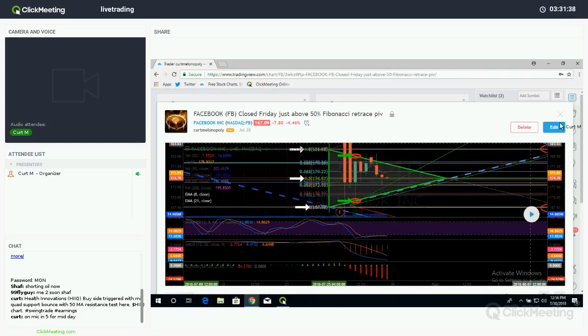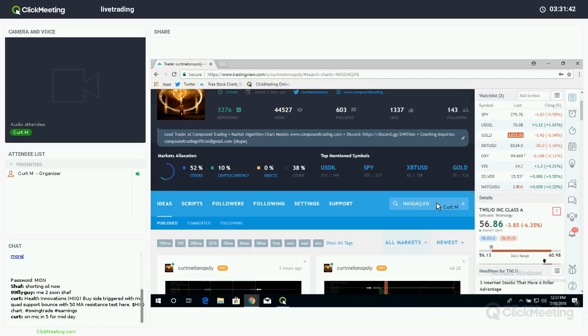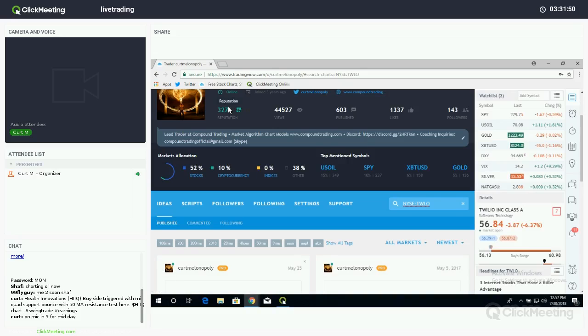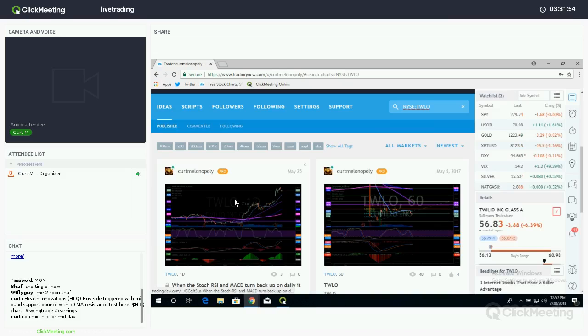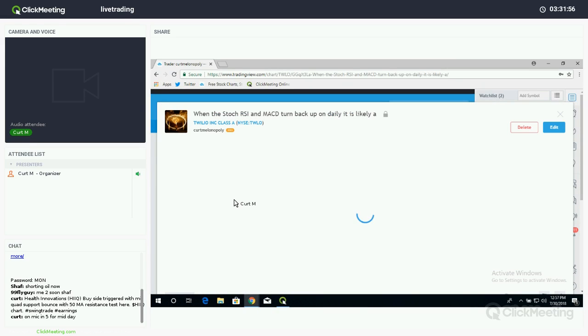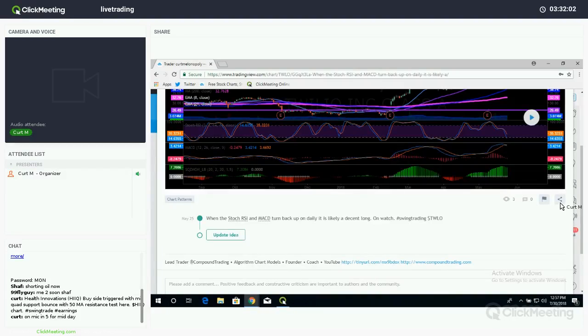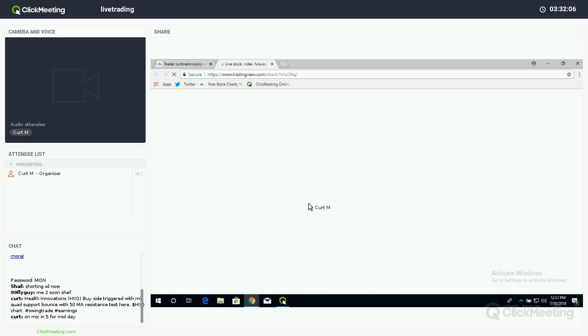The next one is TWLO. I don't think we've covered this yet. TWLO, I think I'm pronouncing it right. Trading 56.84, off just over 6% on the day. It's got earnings in 7 days. It's lost its 20 MA in its trend. It's lost its 50 MA in its trend. I was watching that 50 MA test for possible bounce.